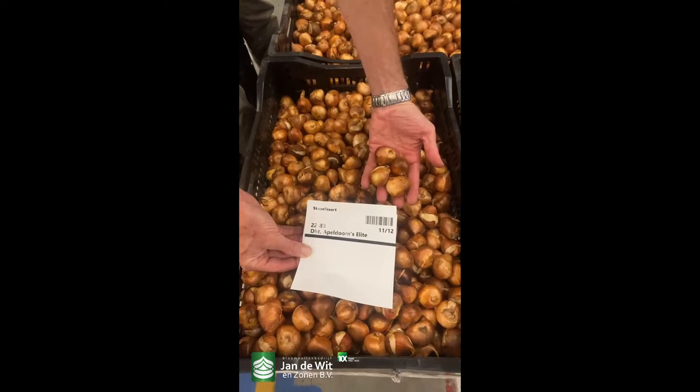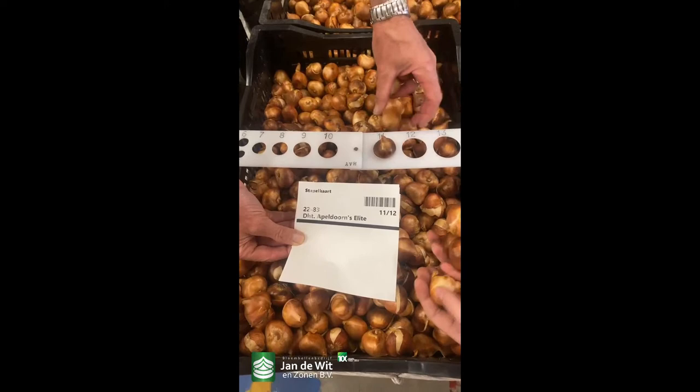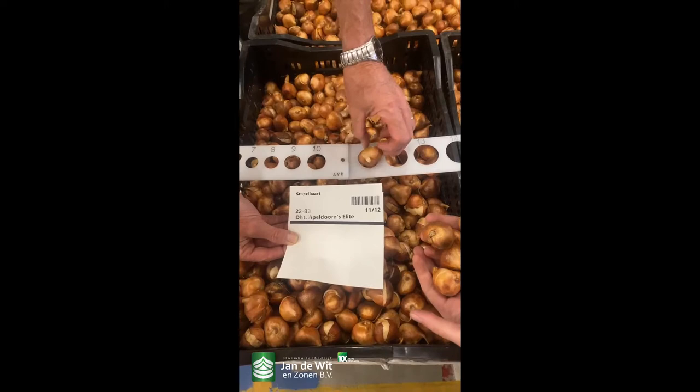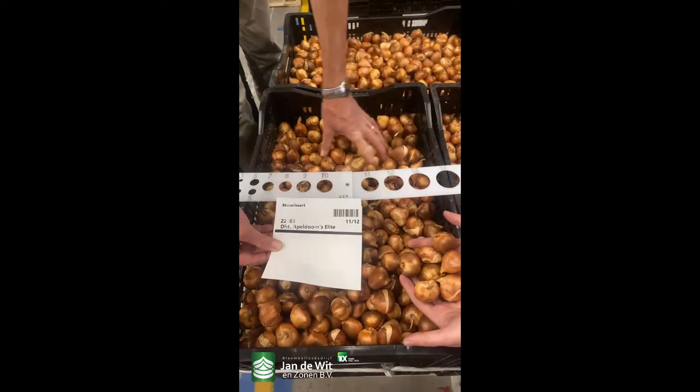This is Apeldoorn Elite 11-12, but it's almost 12 plus. So this is a good size, nice bulbs. Good quality, and these bulbs will be loaded in the container next week for the dry sale for shipping to Japan. The Darwin hybrids are always the first, and these are very nice, clean bulbs, perfect skin, and good for the dry sale.